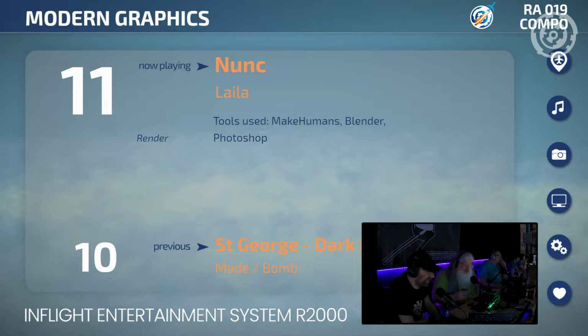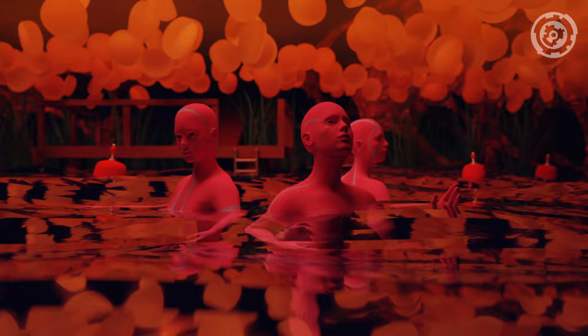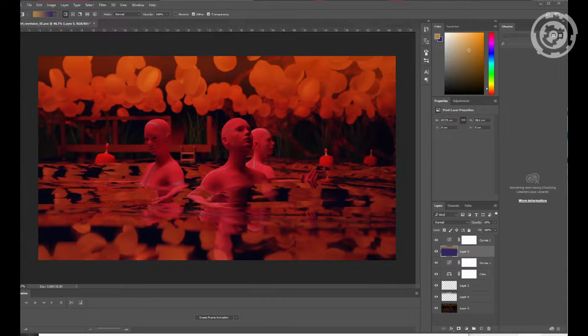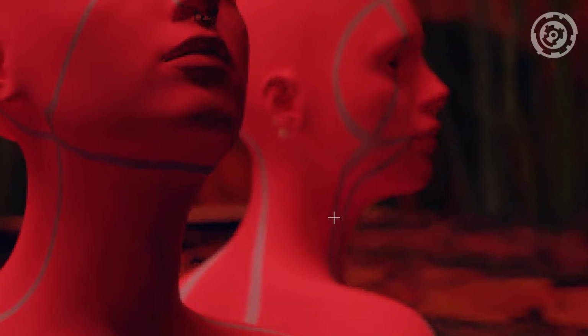Entry number 11, Nook by Lalia. And tools used, Make Humans, Blender, and Photoshop. So now we're on computers and so forth. Oh, that's... Yeah. Ooh, nice. Is that pure Photoshop? That's not a 3D model. No, that Make Humans is something that will actually make humans. But also by only using the upper part. Yeah, see the 3D rendering portions. I love the way that this is being presented, because we're seeing little glimpses of the creative process.